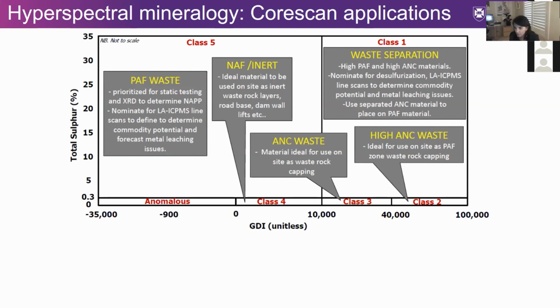Here what we've come up with are 5 classes and one very thin anomalous zone. If anything goes in there, things have really screwed up. This isn't uncertain, this is telling you there's an error and you need to go and do something else, or really look at those rocks properly. Things here could be plotting as PAF waste, so prioritised for static testing, or they could be nominated to have some good mineral chemistry done. If you've got sulfides that are going to deport to your waste, why not characterise it using mineral chemistry tools and figure out if you've got a different commodity in there? Then you're turning your waste into something useful. There are lots of potential things you could do.